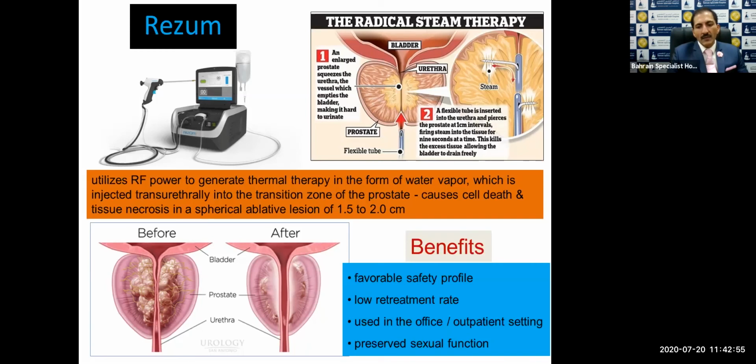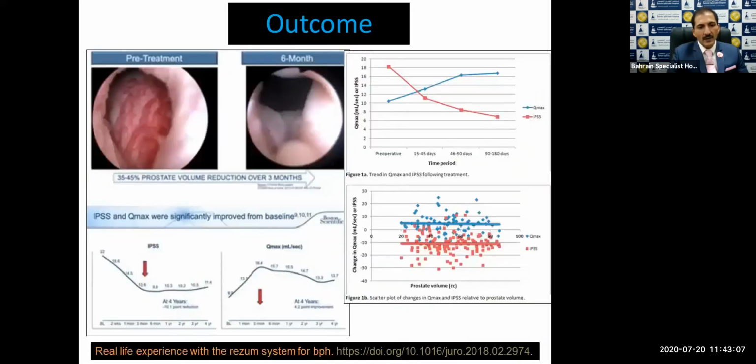Benefits are that it has a favorable safety profile, low retreatment rate, can be used as an office or outpatient procedure, and again preservation of sexual function is a key benefit from this Rezum treatment. As for outcome, you can see 35 to 45% prostate volume was reduced over 3 months, and there's significant change in the symptom score, and the peak flow rate also improved over time. This is one of the real life experiences. It's a very, very common recent technique. So you can see this is from a 2018 article.